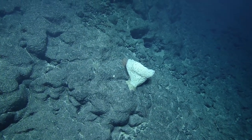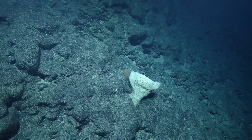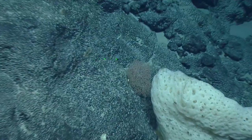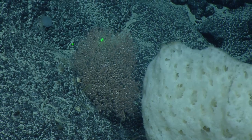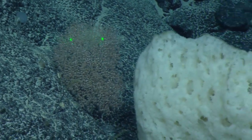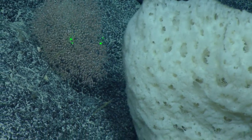What's behind this thing? Can we have a zoom in there, please? Yeah. Coral? It has a friend. What is the friend? What's squatty? Oh, squatty. Is he squat?